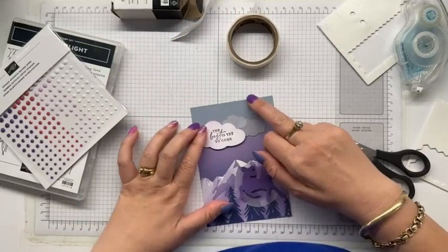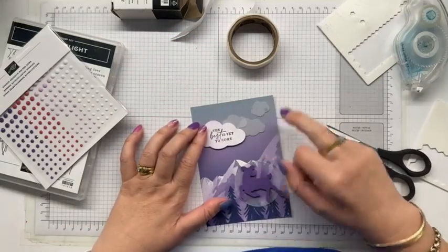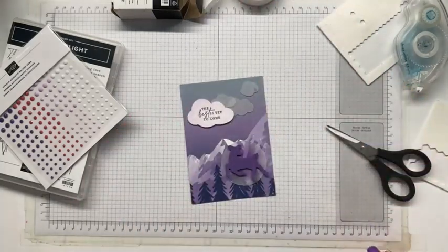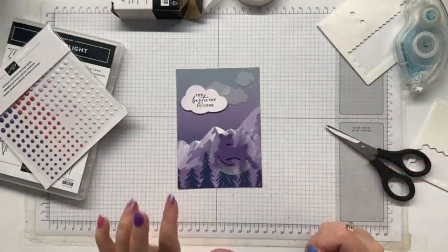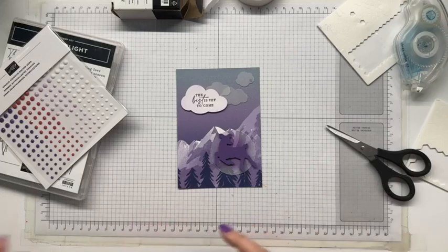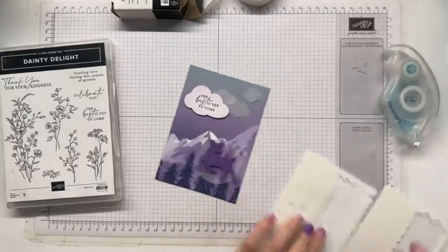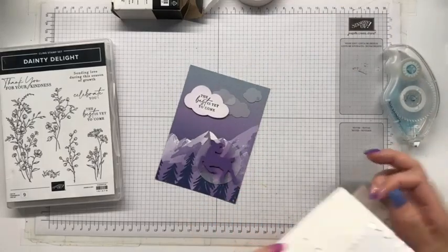Okay, so that can go there. And my little piece of bling will cover that glue dot. I am really happy with that. Grape. Okay. So, as I said, that will be last.